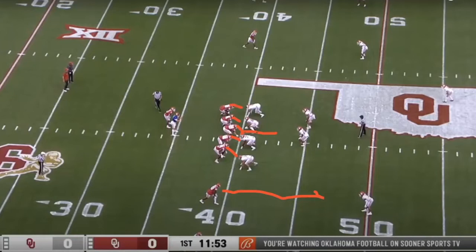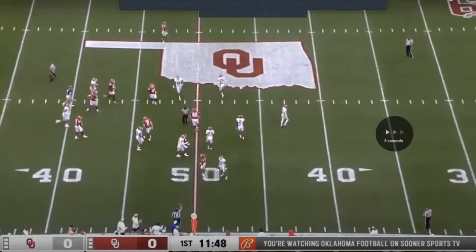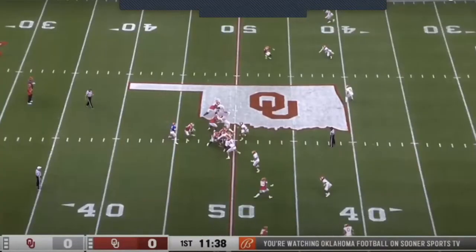So Dillon Gabriel's already made his mind up. Deshaun White is not here in this open space. The safety's 10 yards off the ball. He's going to throw it. He made his mind up before the snap. So there's the RPO action, as you guys can see.